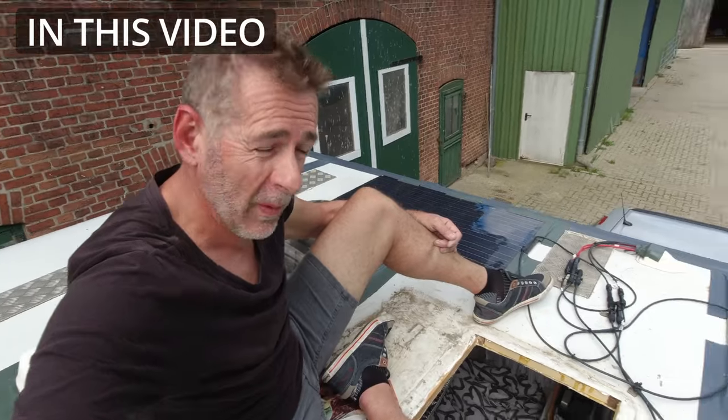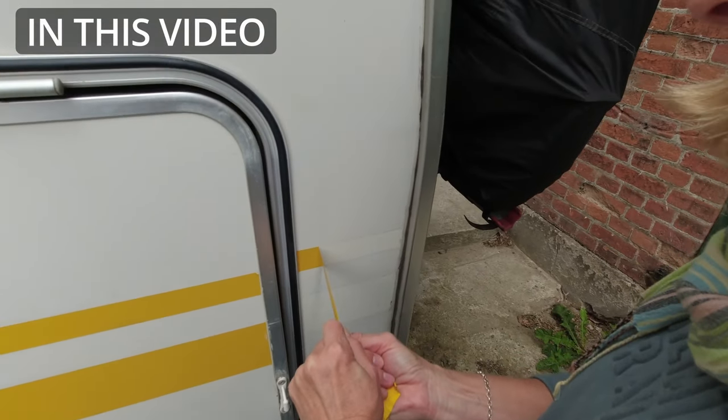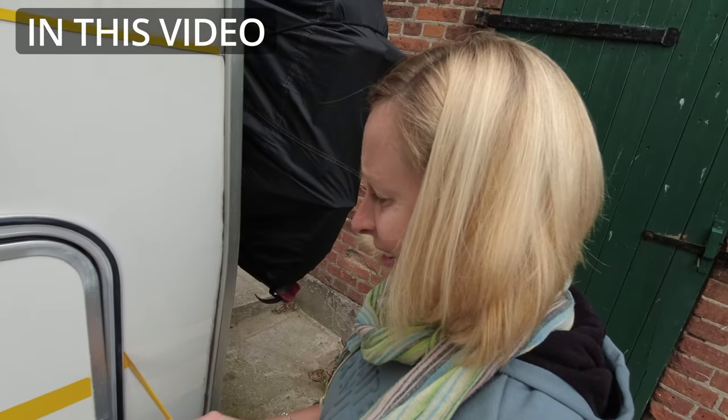How do they say, now you see it, now you don't? Massive hole. What the hell are you doing, man? I feel like I'm ripping the band-aid off. Formally. Lisa's destroying the camper.